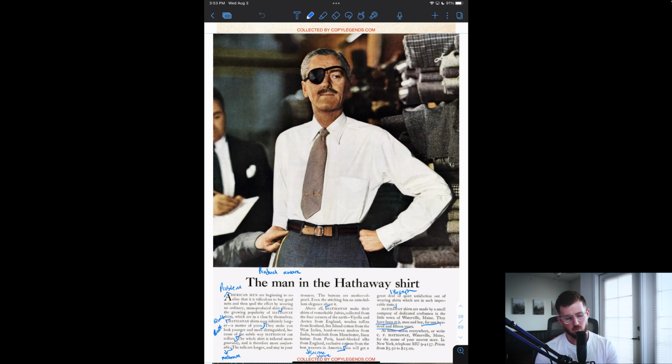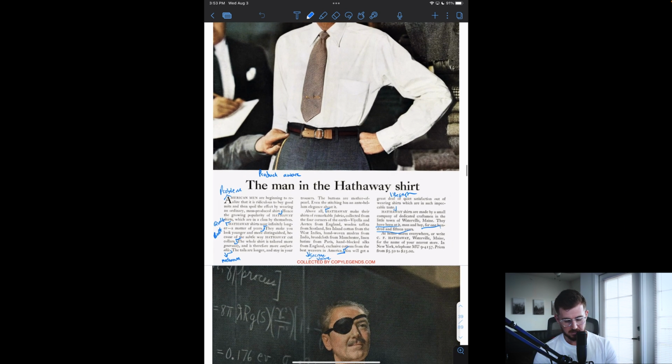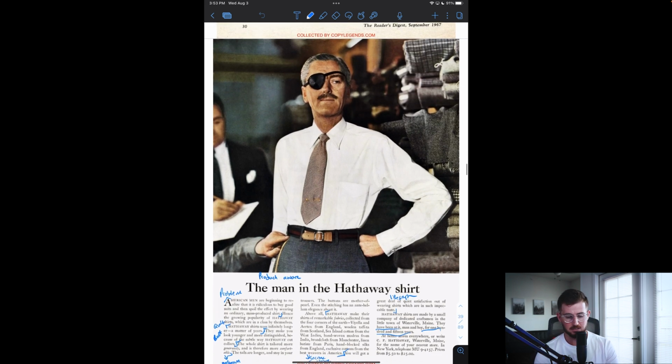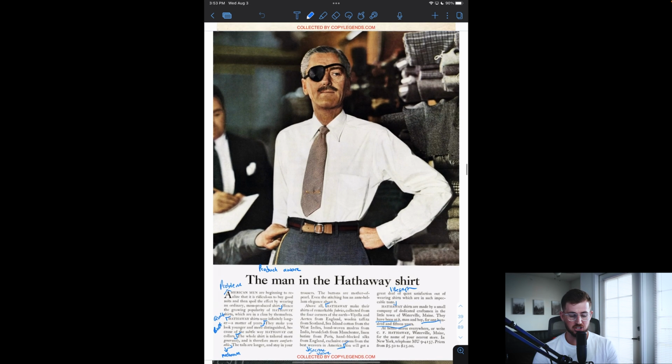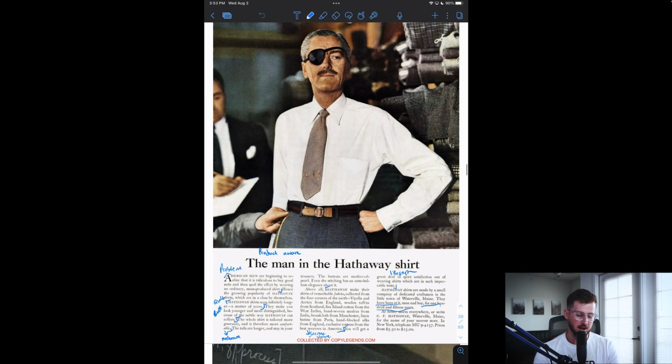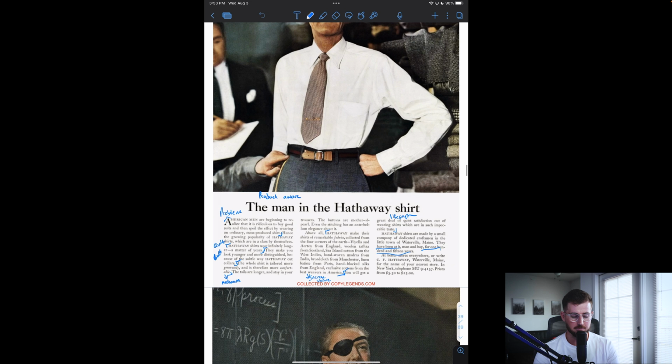Also the eye patch, and I want to say the eye patch really signified something at the time this ad was written. I don't have a specific date on here, but it's definitely somewhere around the 60s. The eye patch definitely signified some level of sophistication or something like that. Just an interesting guy. Maybe he's a combat veteran or something like that, kind of like a James Bond in that sense. So interesting visual right there. Pretty cool, pretty straightforward. And then the headline, the man in the halfway shirt.